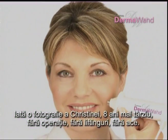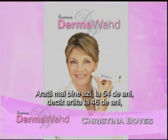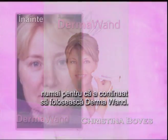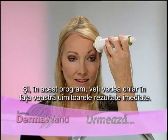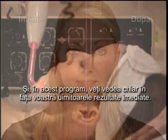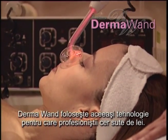And here's a picture of Christina 8 years later. No surgery, no facelifts, no needles, and she looks better today at 54 than she did at 46. Just by continuing to use the Derma Wand, you can take up to 10 years off the appearance of your skin, and it only takes 3 minutes of treatment, guaranteed. And on this program, you'll witness these dramatic, instant results right before your eyes. Derma Wand uses the same technology that professionals charge you hundreds of dollars for.